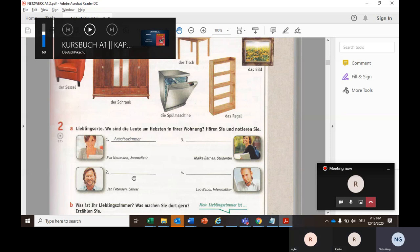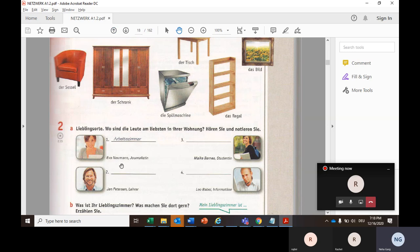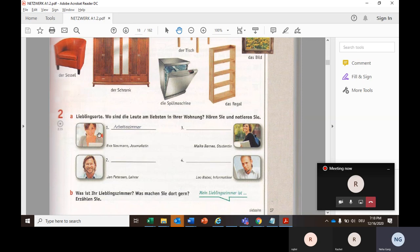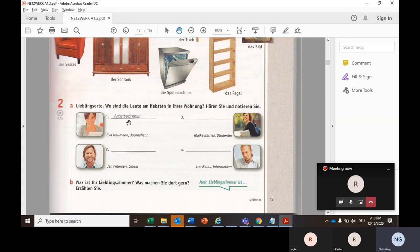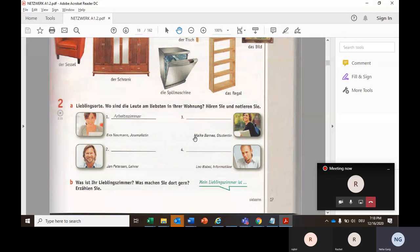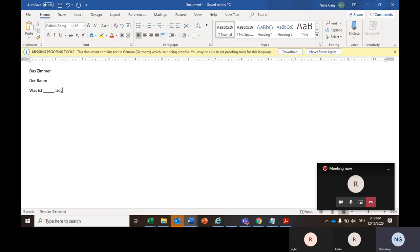Okay. Now, when you say the answer, try to make a complete sentence. Here, maybe you can say, Eva's Lieblingsort ist das Arbeitszimmer. So instead of just saying Arbeitszimmer, if I ask what is her favorite room, or wie ist Eva's Lieblingsort, instead of just giving a one word answer, maybe you can say the whole sentence. Und was macht sie da? Let me write it here for you. You can simultaneously note down the question. Was ist, then blank is the person's name, Eva or maybe Jan or Maika or Leo. Was ist Lieblingsort und was macht er oder sie da? And what does he or she do there?